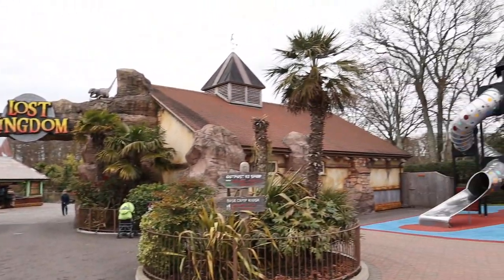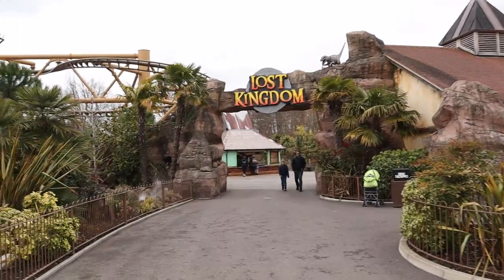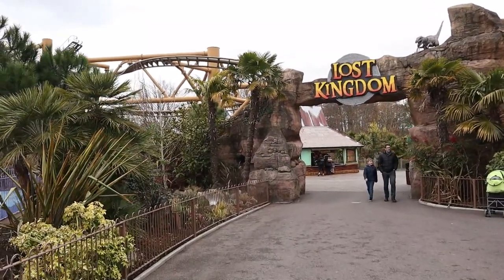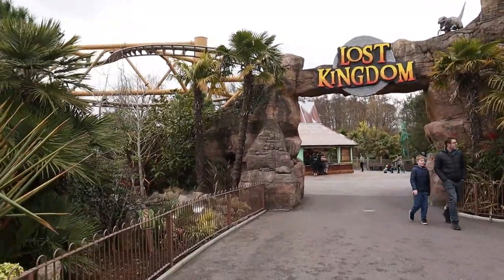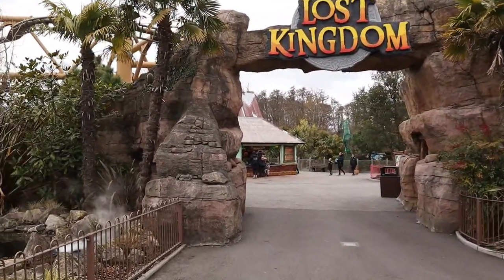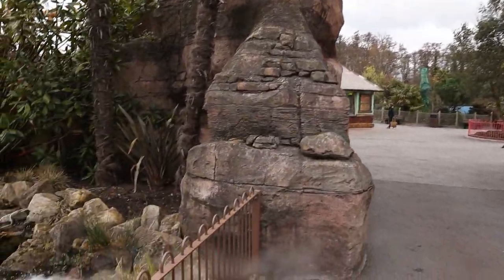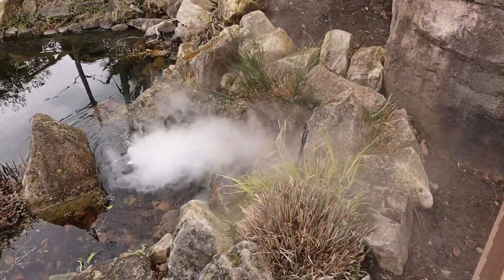The good thing about Paulton Park, they've got lots of play areas as well. Over in Tornado Springs, they had 2 play areas, which is always good to see, because this is a park that lots of little kids come to. And going on a play area sort of breaks up the day from all the major rides. As you can see here, we're heading into the Lost Kingdom. Let's have a little bit of steam effect, shall we?